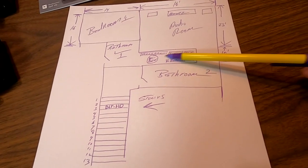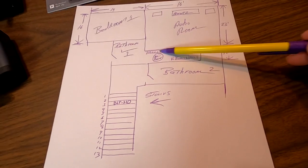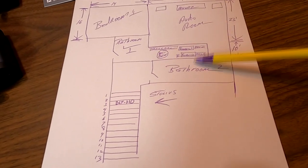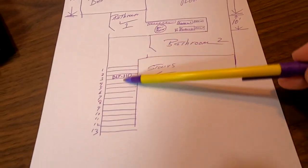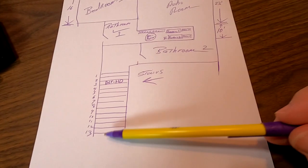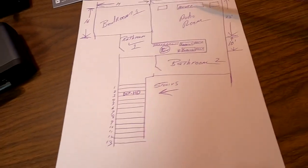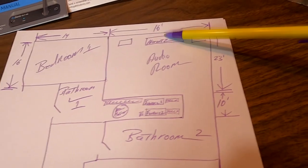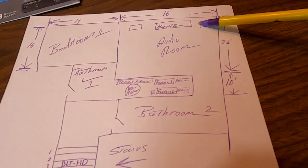We have the furnace room, we have actually two furnaces in here, and I have various ductwork here kind of illustrated. We have a water heater here, and then we have a bathroom here, a bathroom here. Then I have a staircase that goes upstairs with 13 steps in it. Yeah, it's a little unlucky, but it is what it is. All right, so my main receiver stays here in the audio room. We have the Klipsch Forte here, one here.